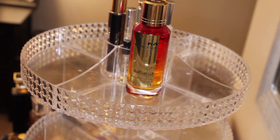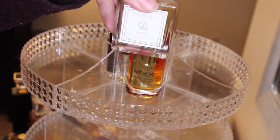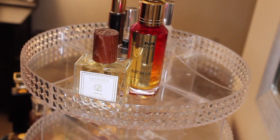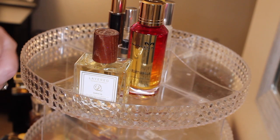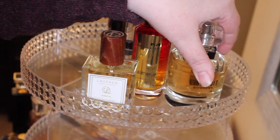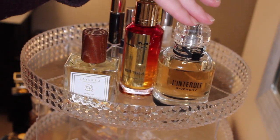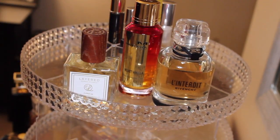And as a result, I'm going to put my tuberose fragrances. So I've got Velvet Vanilla, and then I've got Dolled Up, which I love, by Be Layered. So I'm going to put that in there, and then I'm also going to put my L'Interdit by Givenchy. These are all tuberose heavy fragrances, and I absolutely love them. So they're going to go here.